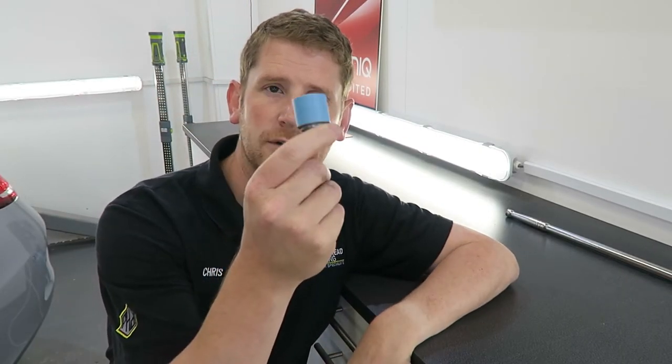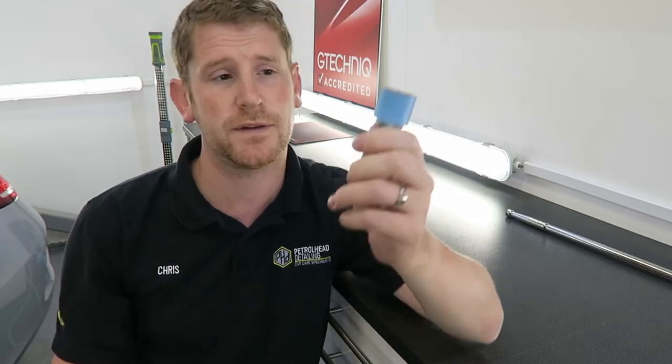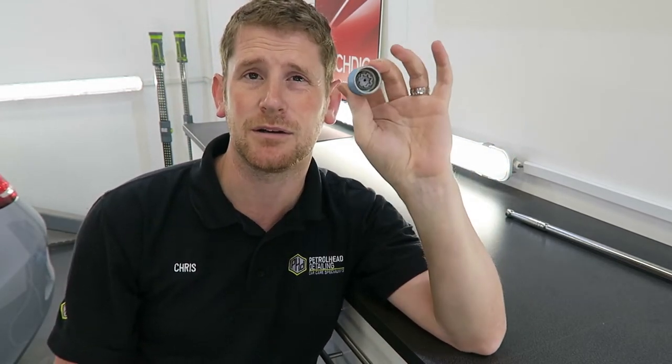So in the last vlog I showed you us putting some blue tape around a locking wheel nut. The reason why we do that is to protect from metal on metal contact. One thing the manufacturers always provide you with is a set of tools in the boot, including a locking wheel nut if you've got alloy wheels. These have a really harsh metal sheath to the outside. There's no protection there whatsoever.